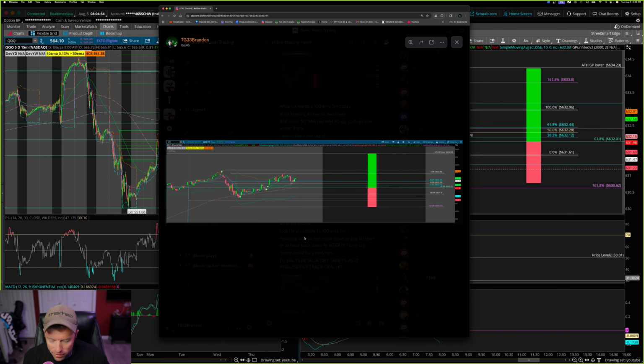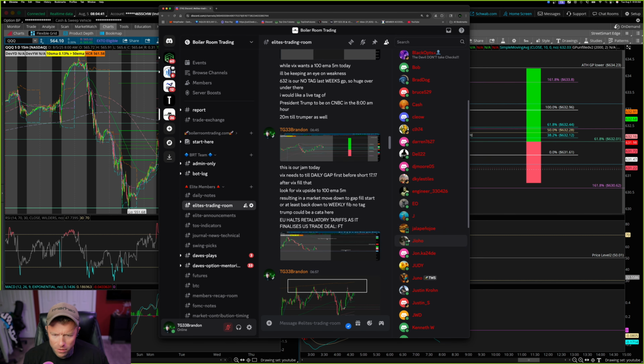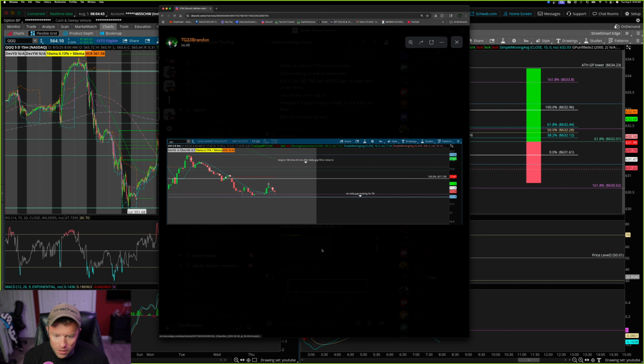Marker, and then I like to see the moves start to go. We have an over-under here for the weekly, for the day, but as we had called many times, this is our jam. We are needing the downside of VIX first. So let's see the call here.